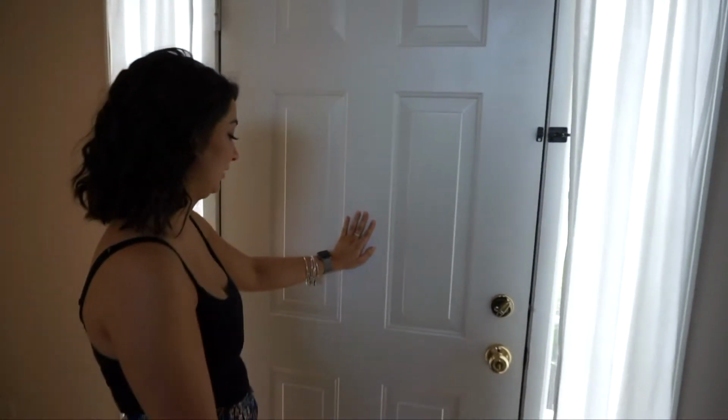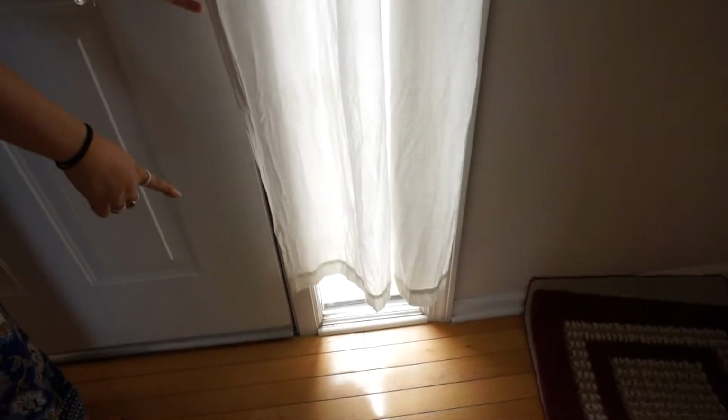And sorry, Keisha's stomach is growling. If you hear any animal noises, it's just Keisha. It's fine. All right, so we're gonna get started. We just walked in the front door. Look at this glamorous front door. Okay, but can we talk about this? What is that? Why? Your curtains are supposed to go all the way down.